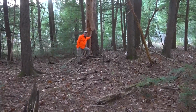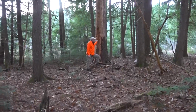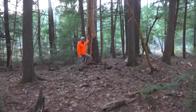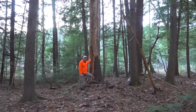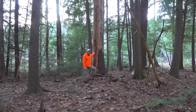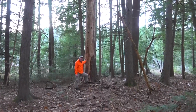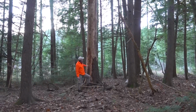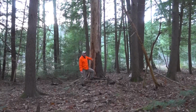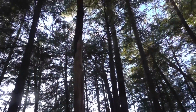So here we are, and we've got this beautiful snag here. And when I was young, I didn't appreciate snags at all. I thought they were ugly and just reminded me of death. But that is not true at all. These are actually very, very important for wildlife. And a tree like that is especially important because it goes up so high into the canopy that a hawk can really have a wonderful vantage point year-round.